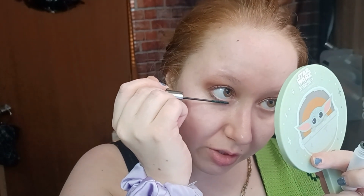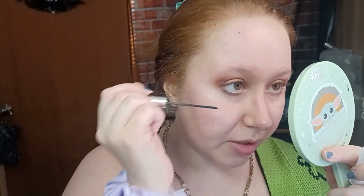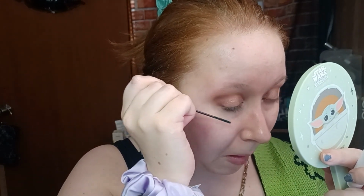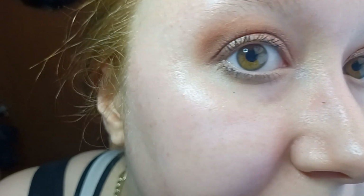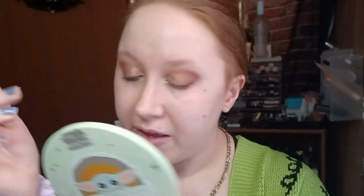Oh, this brush is so perfect for lower lashes. Oh, I'm in love. If anyone knows of a normal mascara that has a brush similar to this, let me know. Because the Wet n Wild one that I used to be obsessed with for bottom lashes was very similar. Can you all tell that it's green? Was a very similar size and shape. And I can't find it anymore.